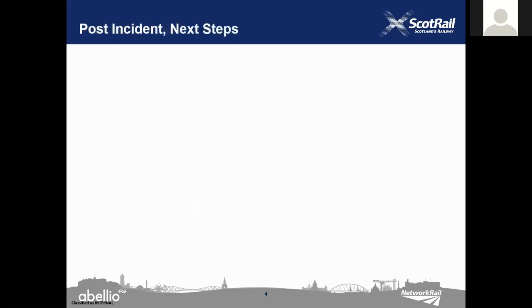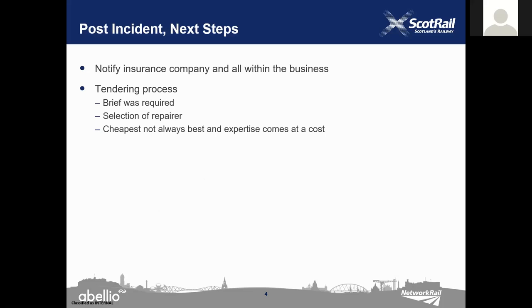So the first stage was to contact the insurance company to notify them of the initial damage, in addition to all within the business, including the Roscoe Porterbrook. So within ScotRail, a number of areas within engineering had to be notified, such as fleet technical, attribution and the maintenance depots. The finance department also required notification as they could expect a breakdown of costs when signing off purchase orders or liaising with the insurance company. So a lot within the business had to be notified of the incident.